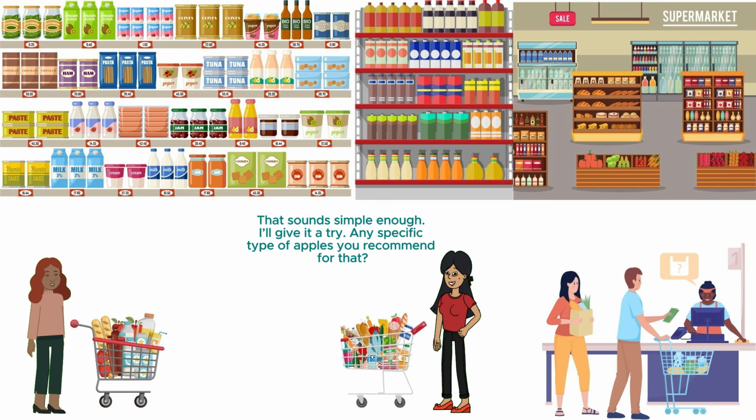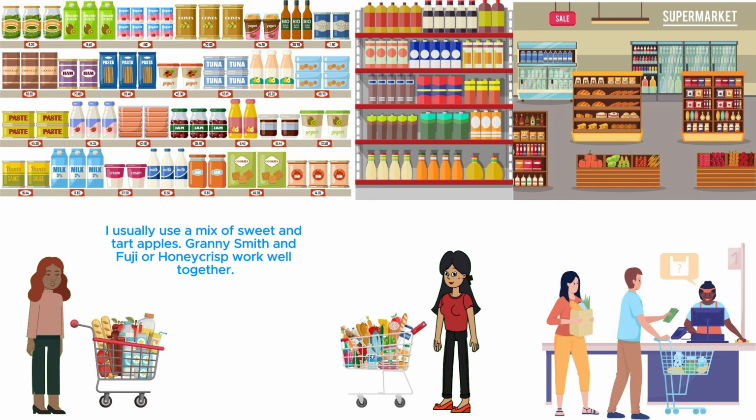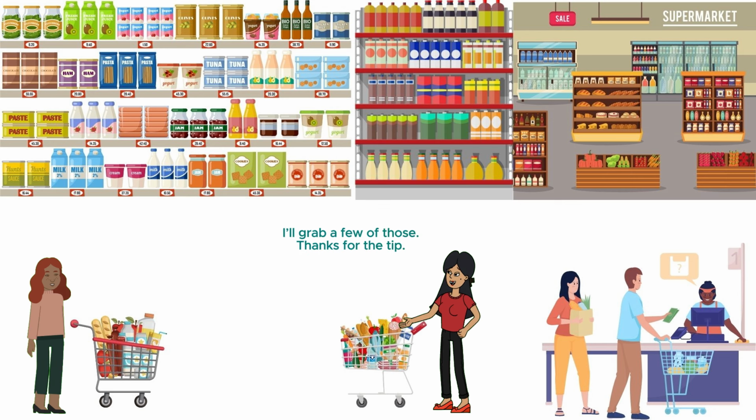That sounds simple enough. I'll give it a try. Any specific type of apples you recommend for that? I usually use a mix of sweet and tart apples. Granny Smith and Fuji or Honeycrisp work well together. I'll grab a few of those. Thanks for the tip.